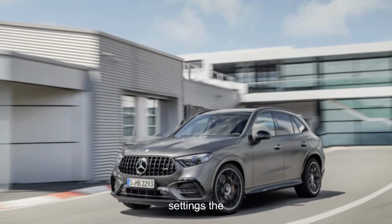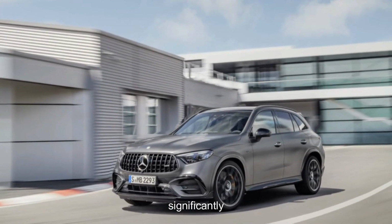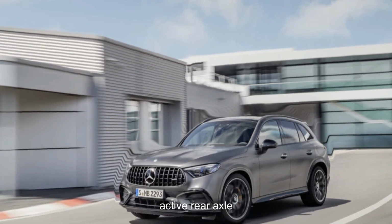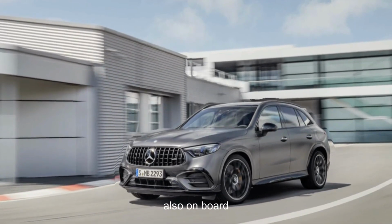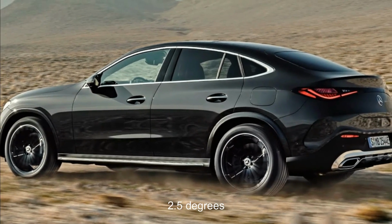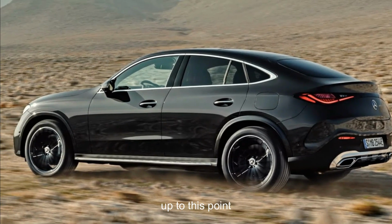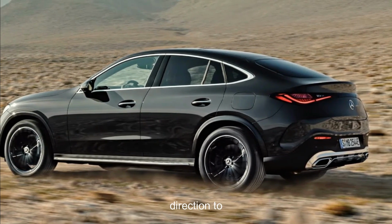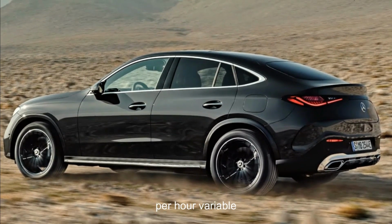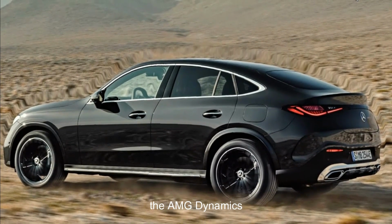In the Sport and Sport Plus suspension settings, the driver also experiences significantly more feedback about the driving conditions via the steering wheel. Active rear axle steering is also on board as standard. It operates with a maximum steering angle of 2.5 degrees. Up to this point, the rear wheels turn in the opposite direction to the front wheels at speeds of up to 100 km per hour, variable depending on the AMG dynamics setting.